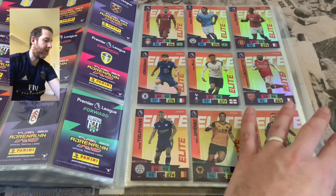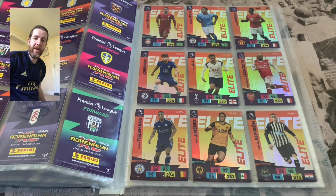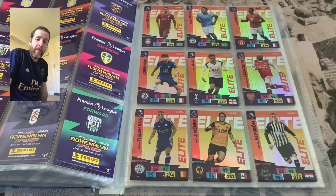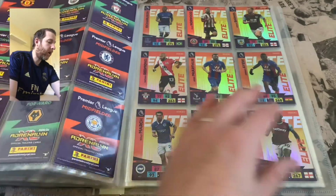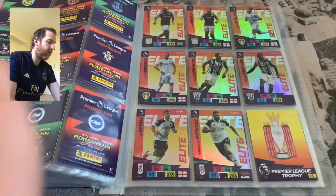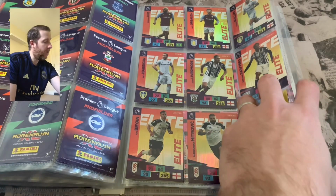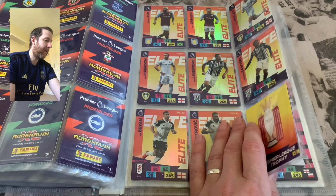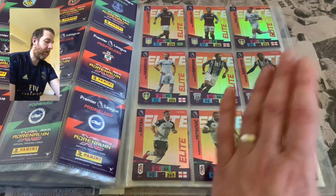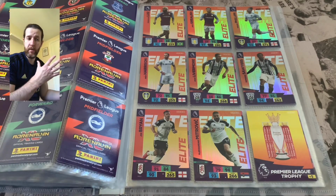So again, nice cards. Elites, you know, that elite player, similar to the Premier League Panini sticker album with the elite stickers in there. So again, an elite player for each club. And obviously the Leeds one, Jack Harrison and Calvin Phillips. Bamford probably maybe for next season, if we stay in the Premier League, which I think we will do. And obviously the Premier League trophy. So that is the original base collection.